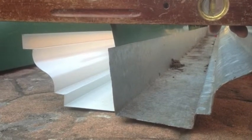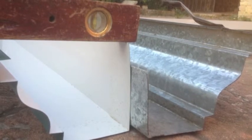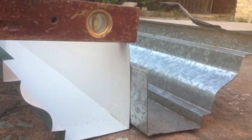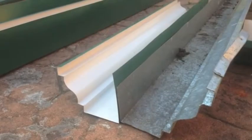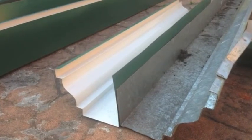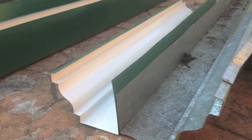On the right is the old gutter where the outside edge is higher than the inside, whereas ours is the other way around, where the inside edge is higher than the outside. So when the gutter fills up, the water goes in the garden, not into your house. And yet this is the way the whole industry does it.